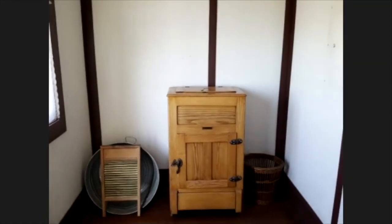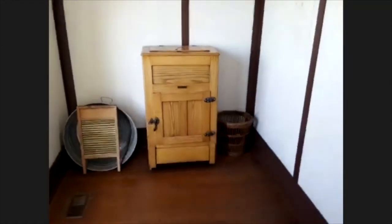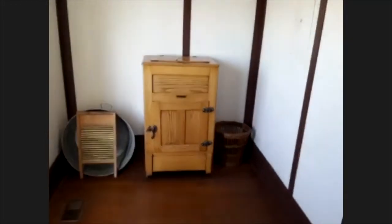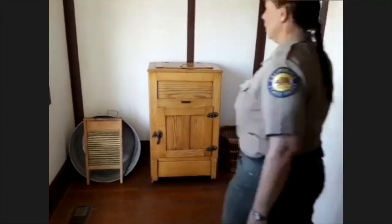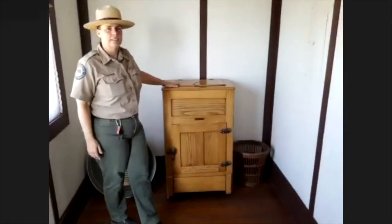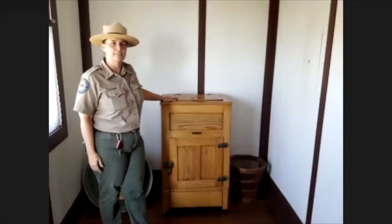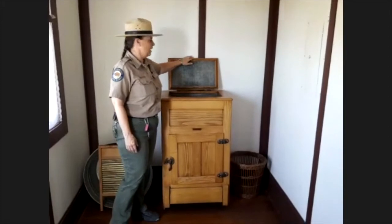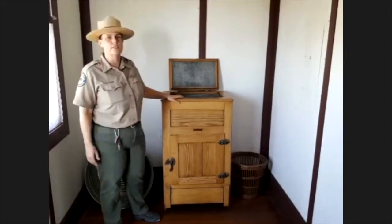Okay. We're looking at an ice box. Everybody has one nowadays. We just call them refrigerators. So where was their fridge? This is it. They had ice boxes back in those days. Not everybody in the community did.